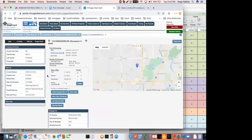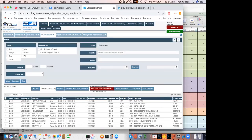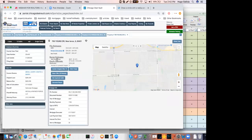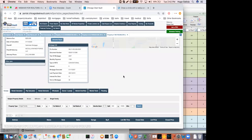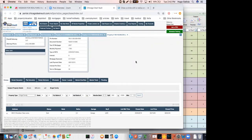Unlike the MLS, where it takes about 10-15 minutes to do a CMA. So let me just show you, try to pull a property. This is a property that has 4 bedrooms, 3 baths. When we scroll down to the comps section, all we need to do is click on search. We are going to pull all the comps that sold in the last 6 months within a 1-mile radius, and you can change these, okay? You can change 3-bedroom to 4-bedroom and so forth.